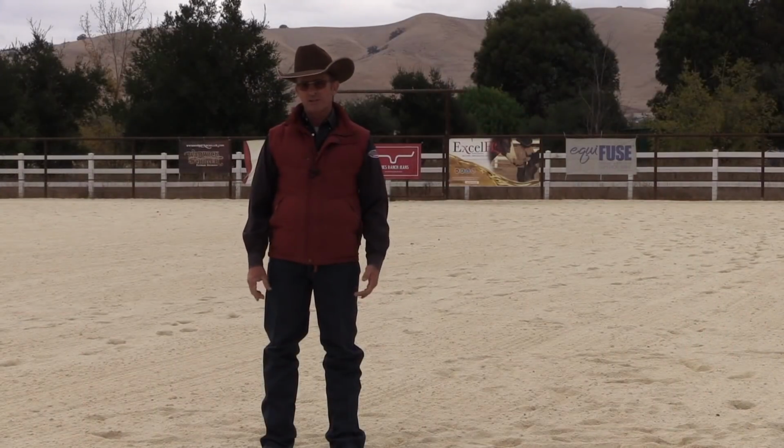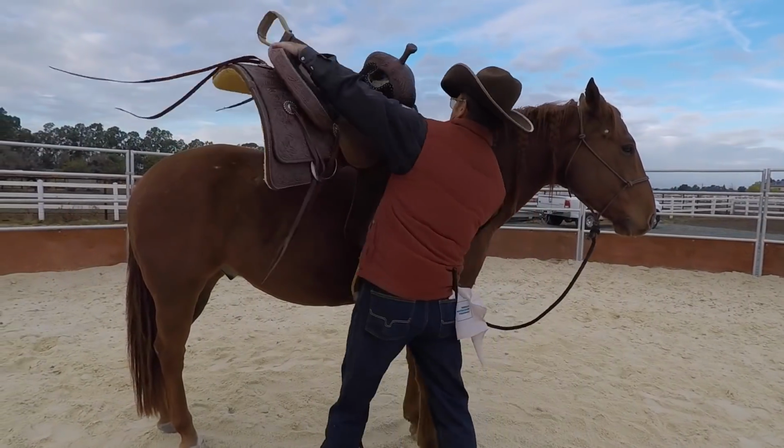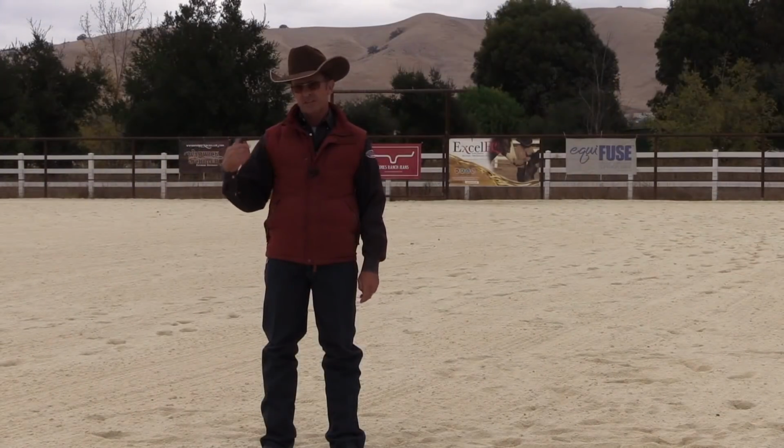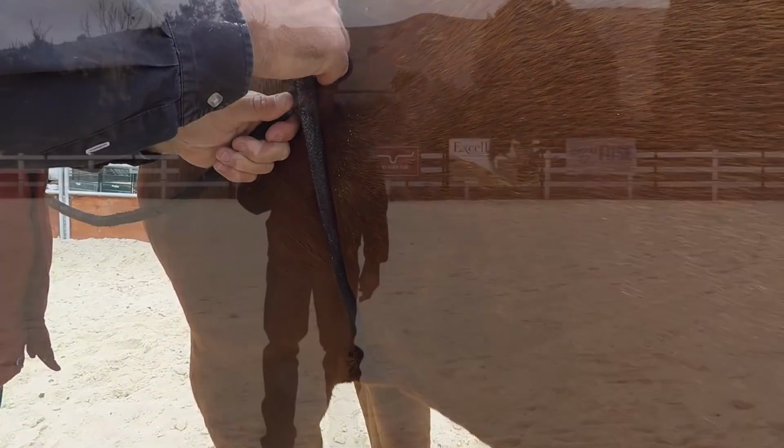Then I'll work on putting the saddle on them from the left and the saddle on them from the right. And then separately from that, I'm going to work on having pressure around their girth, getting them to where they're good with pressure around their girth.